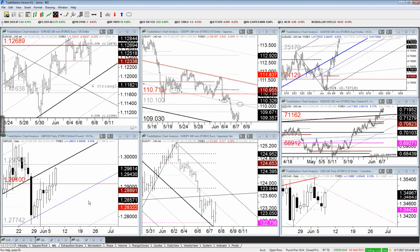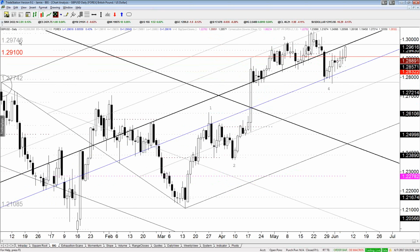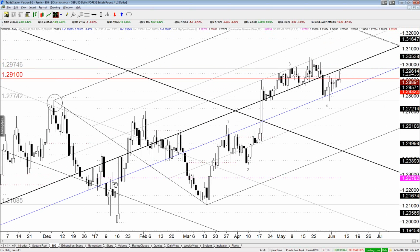Okay, cable took a 30 pip loss here today. Okay with that, I mean, 30 pips. The uptrend lines are really doing good work here as far as this blue line. That's why it's blue, right? Blue is bullish. But we are now at resistance. I thought that it would hold after failing for 2 days at 29.40. I thought it would hold that level and then turn down, test the blue line again.